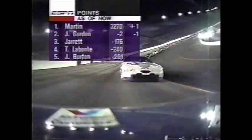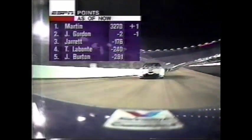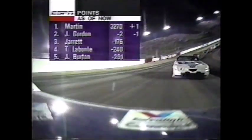Mark Martin has gone into the points lead. We have points awarded right now. But they aren't, so you never know what might happen at the end of the race. We got almost 250 more laps to decide what happens here tonight.